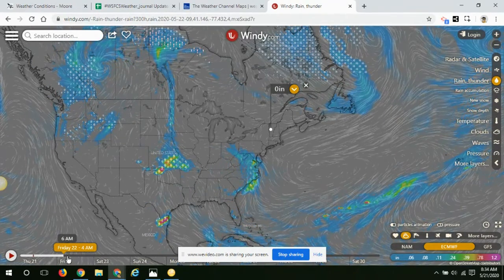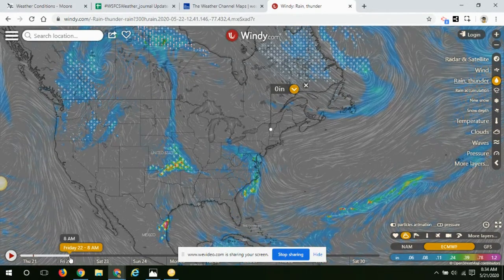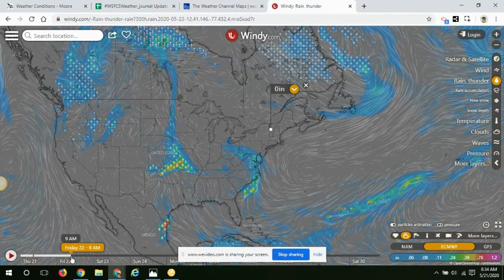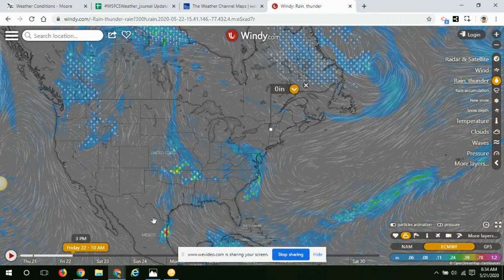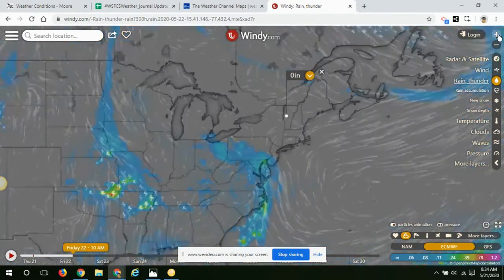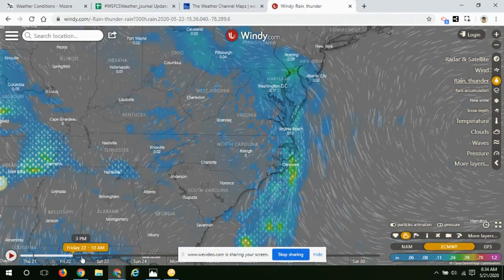All right, so we're pushing this out. As I'm looking at this, it looks like tomorrow morning we should be clear. But as we get a little bit further, look what happens. There's just enough moisture in the air that it's condensing and causing pockets of precipitation, and it's going to be scattered tomorrow. We get into Friday, 10 a.m. Let's zoom in a little bit so we can get a better look. You're going to see a lot of little precipitation pockets popping up, very scattered in what we're looking at.